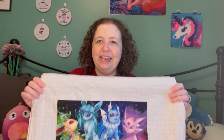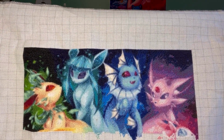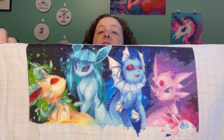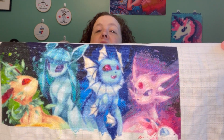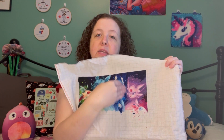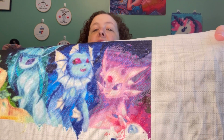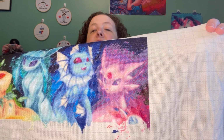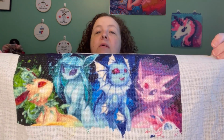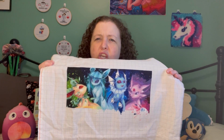If I can do it right. Ta-da! We have 4 evolutions. Look at that. And then awesome. So yeah, the page was pretty much from here over. So you can see, we got Espeon. You can really see Espeon now. You can see a little bit of Sylveon. So when I get down to that 6th page, but yeah, it's looking good.